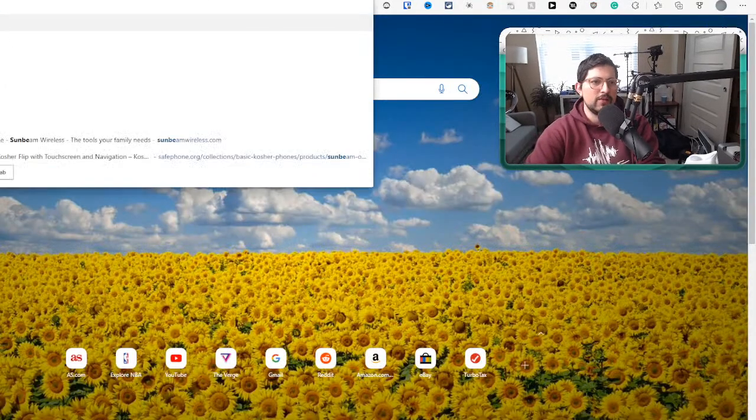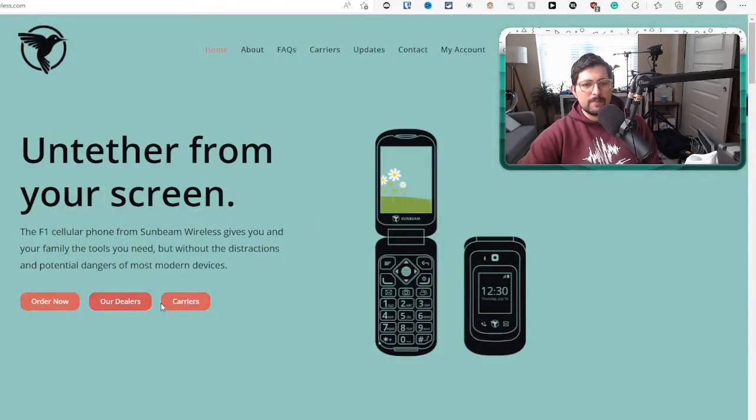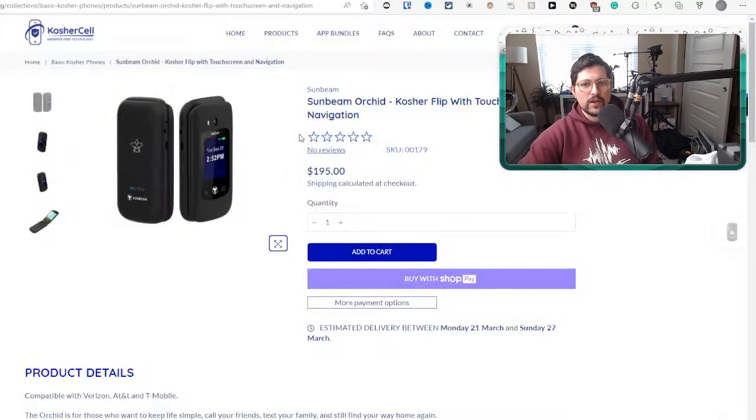If you buy it from Sunbeam Wireless, you will see that it is a little bit more. It's $195, right? But no discounts. But if you go here and you're trying to get a Sunbeam Orchid, you get it for $15 less. So I think it's a good option if you're looking for a specific phone.